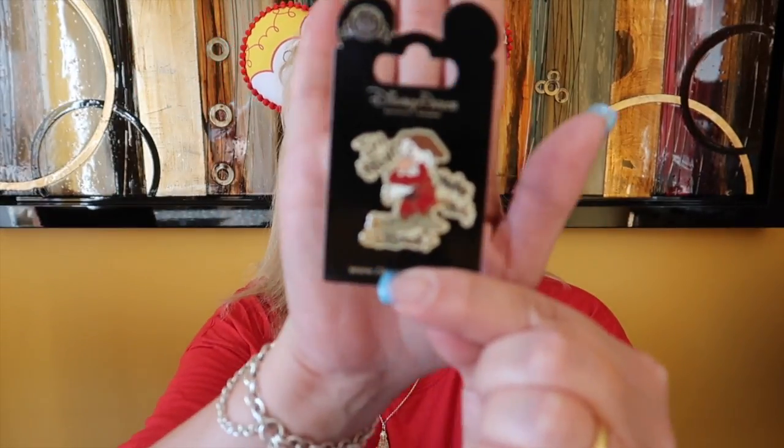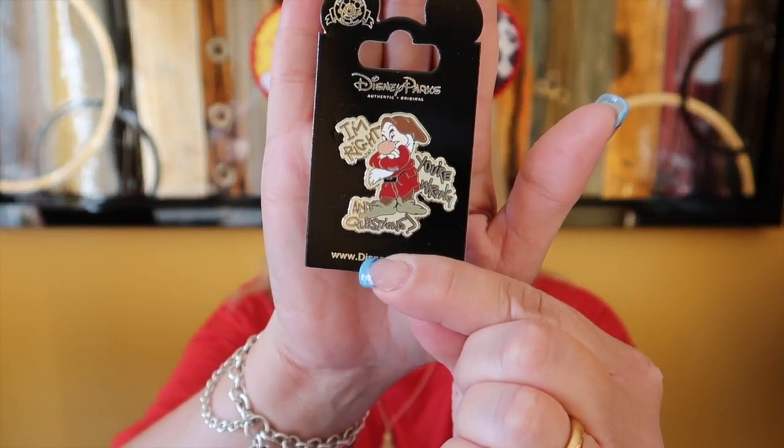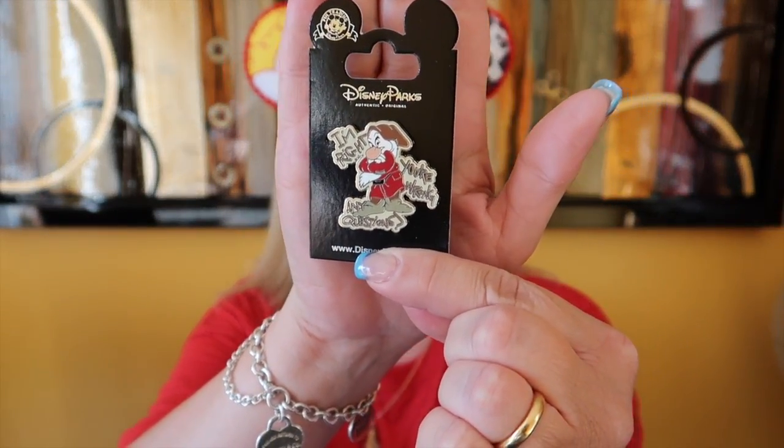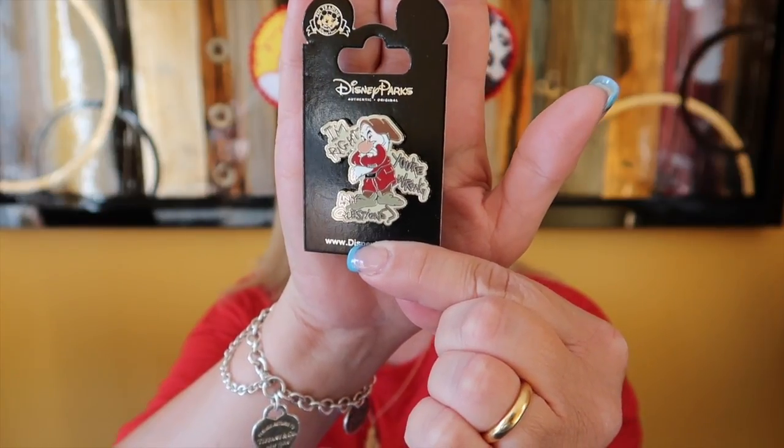Now the next pins I got, I didn't buy them. Blake bought them for me to say thank you, and he knows that I've started collecting. So, got me Grumpy: I'm right, you're wrong, any questions? Love that. So yes, hopefully that's in frame, if not I'll put a photo. So that's my grumpy one. He then bought me Grumpy and Dopey in a boat. Look, and it rocks.